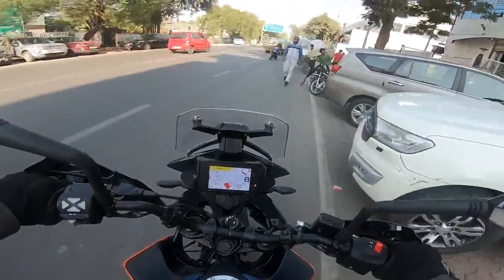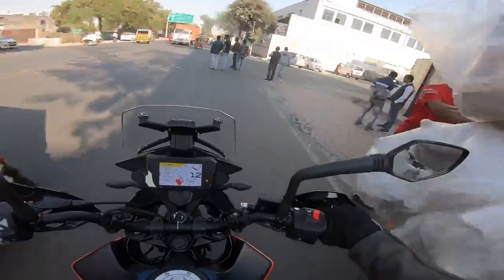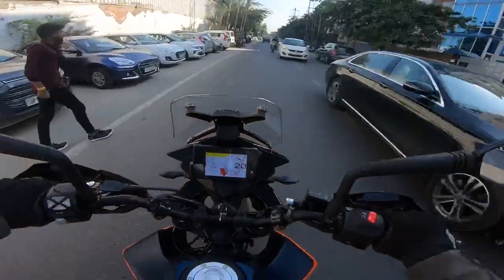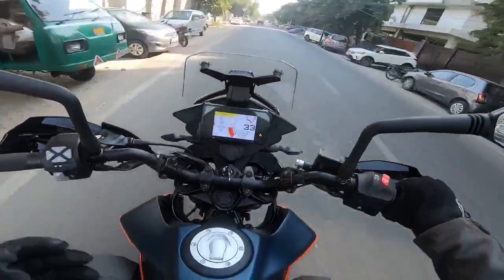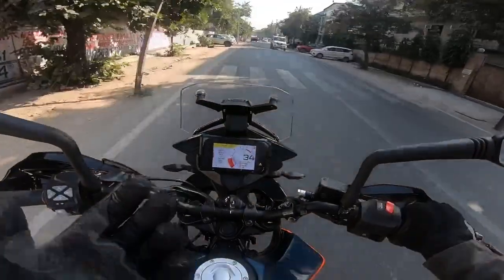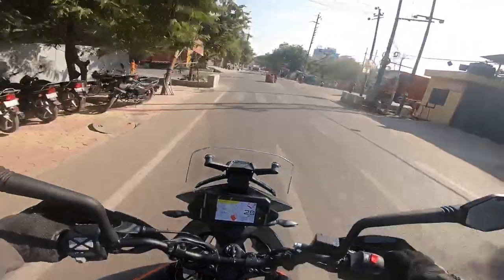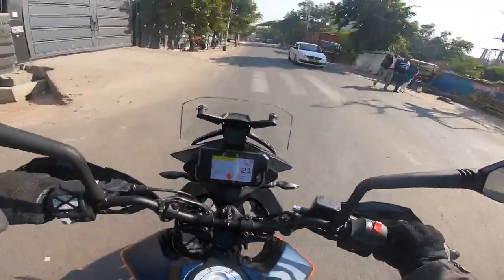So that is the first ignition on the ADV 390. Didn't want to create a lot of fuss about the delivery, so just decided to get hold of the machine and get riding. And the new display is a refreshing change for someone who has been used to the simple black and white display of the Tiger 800. Coming from that, obviously the vibrations are a big concern for me, but let's see how things go.